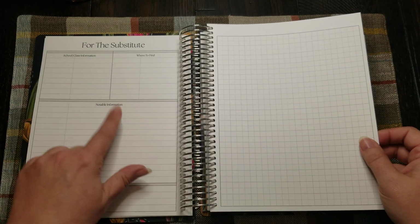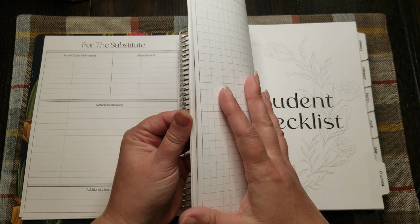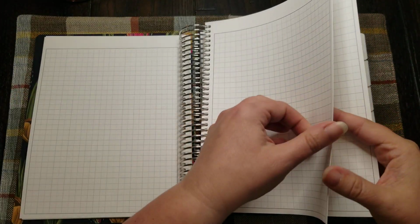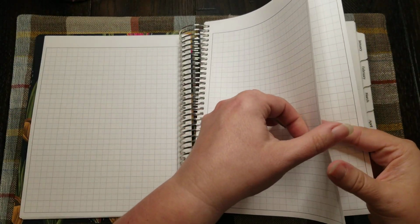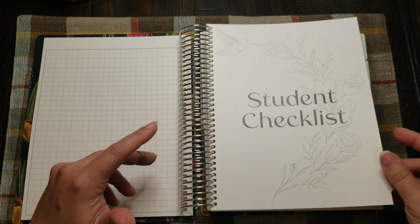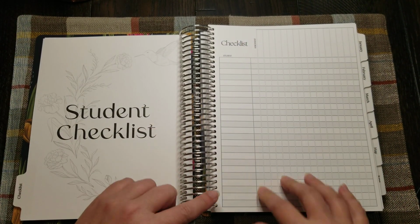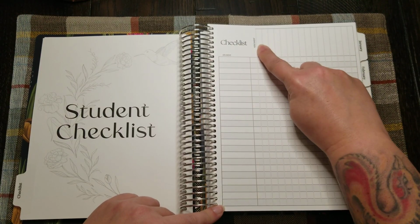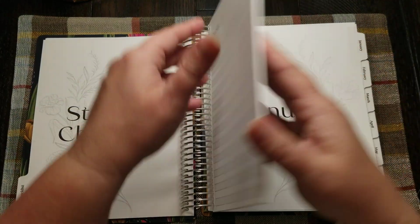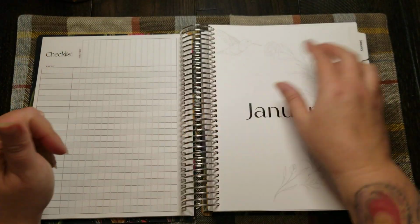I mean, this is great. So then you go into the substitute section, which again, I'm sure you can find a way to repurpose if you aren't a teacher. You have, let's see, 2, 4, 6. You have 8 pages of graph, so 4 pages front and back. Then you have a student checklist. This goes into the very popular checklist style. You could certainly white out student and assignment. I mean, this can be totally utilized for whatever. And you have a ton of pages of these checklists, so that's nice.